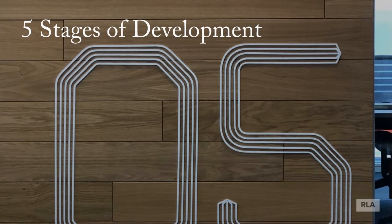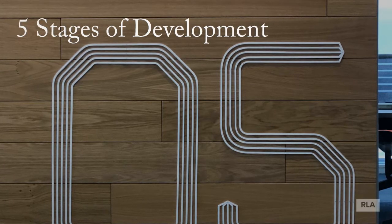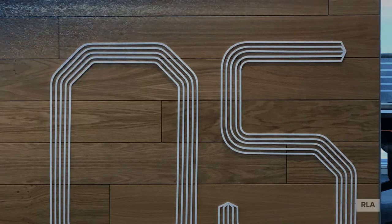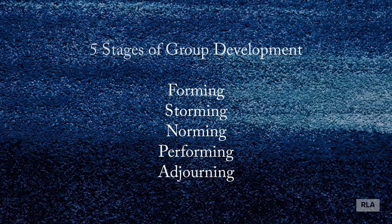Like other relationships, groups have stages of development. There are 5 stages of development that were developed by Bruce Tuckman in 1965. The 5 stages are forming, storming, norming, performing, and adjourning.